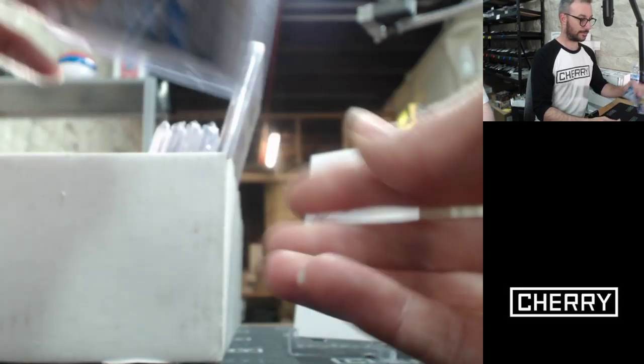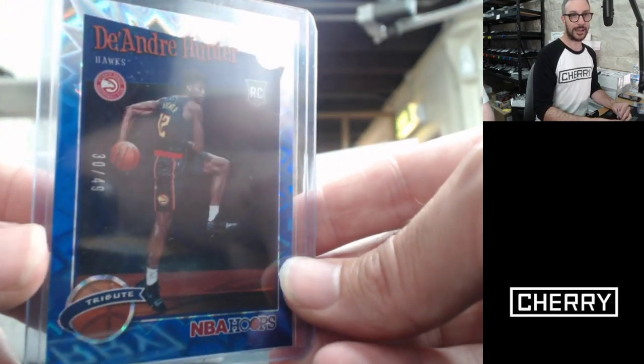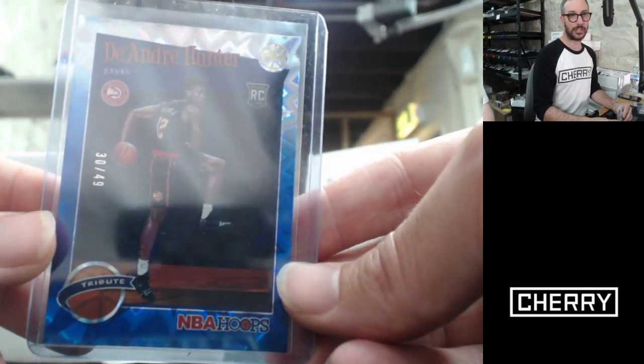Playoff ticket. Numbered to 49, DeAndre Hunter. Rookie variation. That's the tribute.